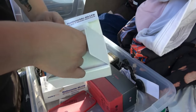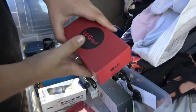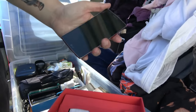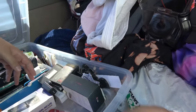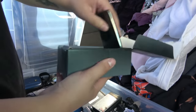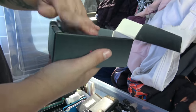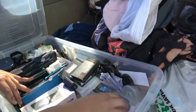Did that one have a phone? I forgot. No, that was the empty one. Let's toss that one aside. LG Flex 2. Why does somebody have this many phones? Ooh. Look at that one. LG Flex. That's like three or four smartphones already. It's got a phone. Oh, look at that. That one looks good in shape too. Batteries right there. That's good. There's another phone. I'm just gonna leave them in there at this point.